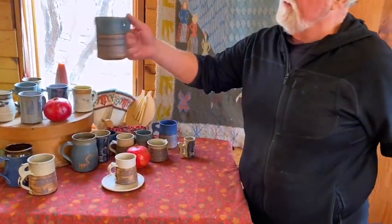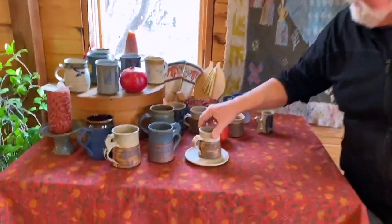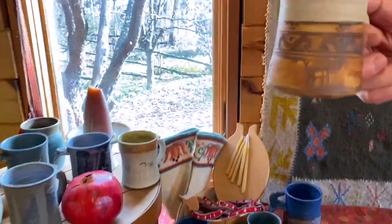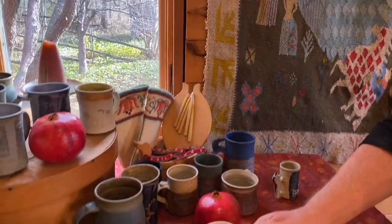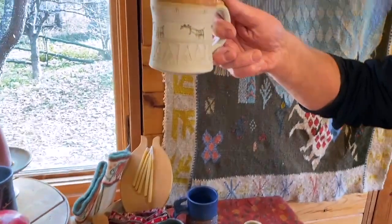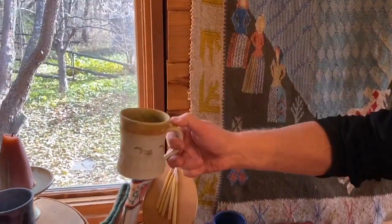This is our 12-ounce Fjord Horse mug that we've been making for 40 years. And the reindeer mug, been making for quite some long time too, is maybe about an 8-ounce one. And one of my favorites is the caribou mug, which holds about 10 ounces, which is just right for me.